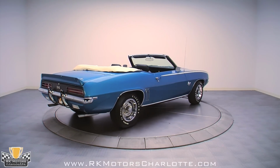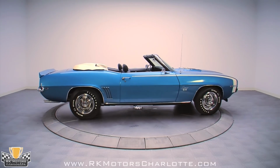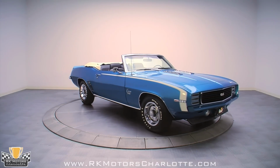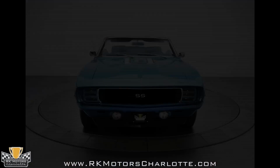In 2007, it benefited from a nut and bolt rotisserie restoration and was resprayed in its highly desirable GM Code 71 LeMans Blue. The body on this car is absolutely top level with straight and narrow gaps, smooth panels that are free of flaws, and excellent detail work.